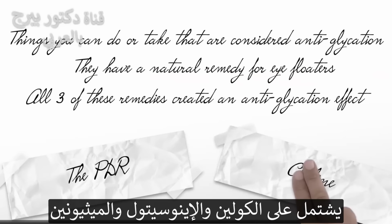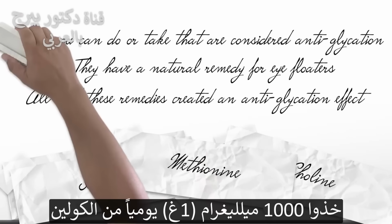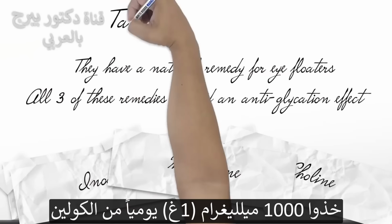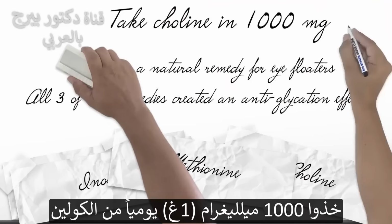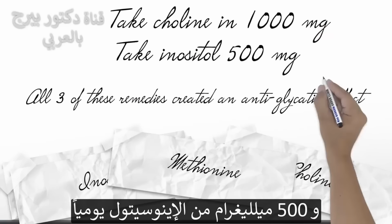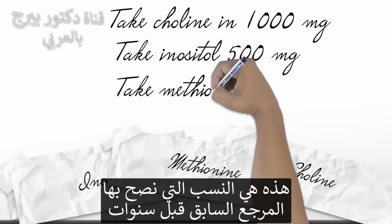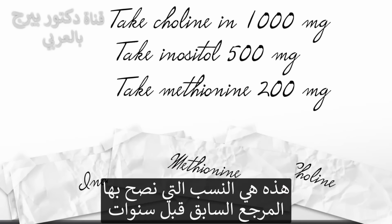So that would be choline, inositol, and methionine. You would take choline at 1,000 milligrams per day, that's 1 gram. You would take inositol, 500 milligrams each day. And with methionine, you would only need 200 milligrams. So that is the ratio that was advised years ago in the Physicians' Desk Reference.